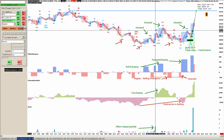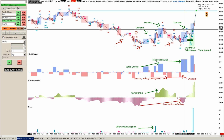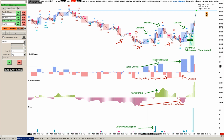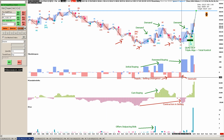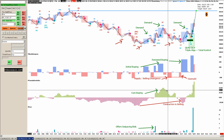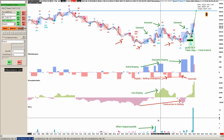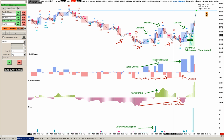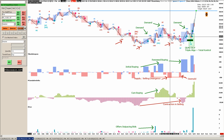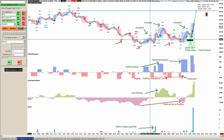We saw this was my initial demand, 6 points. Renewed demand, 7 points. Initial buying, 8 points. Renewed buying, 9 points. Supply selling divergence, 10 points. Oversold here, 11 points. Cumulative buying, 12 points. Contraction selling, 13 points. Offers outpacing the bids, 14 points. That's a pretty good amount of confluence here, and that's at the time of the trade, right? So we had about 14 points of confluence.